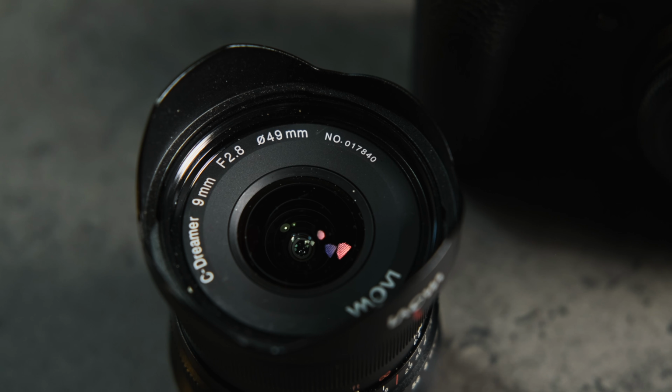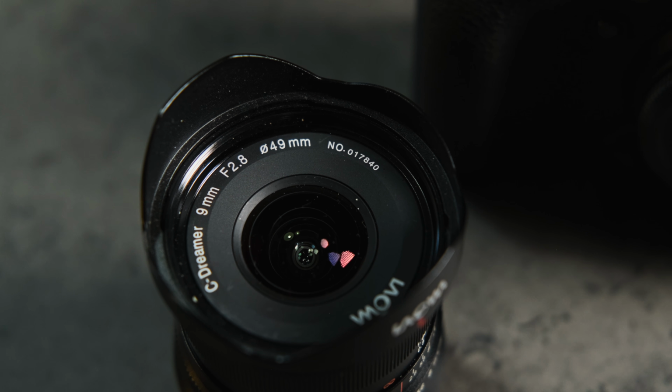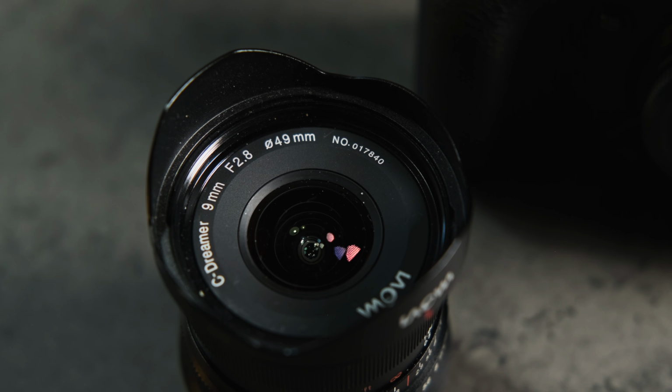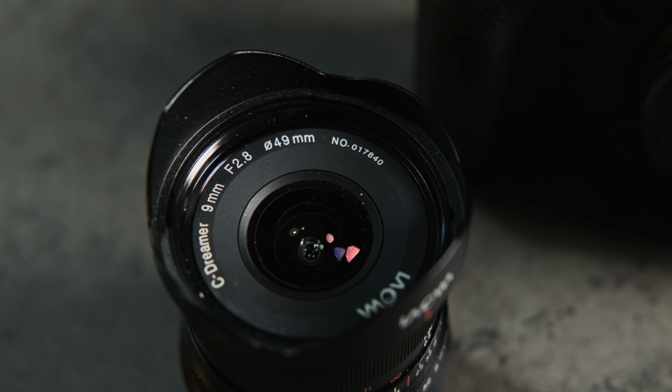I wanted to make a really quick video today about this. It's possibly the most unique lens that I have in my collection. It is the Laowa 9mm f2.8. It's their 0D, their zero distortion lens. It's the widest lens I own. It's probably the smallest lens I own, and it probably has the least amount of use, albeit when I really need it, it's really useful.